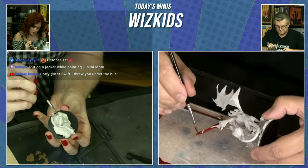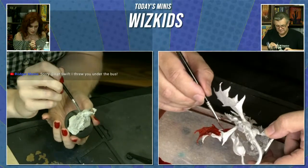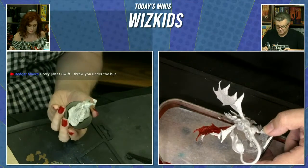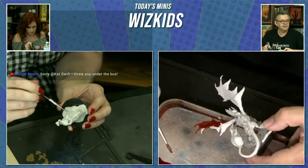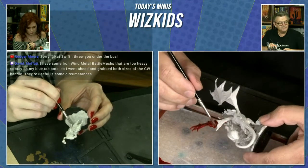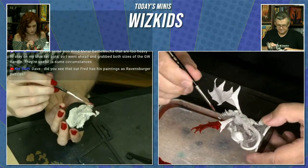We are painting undead things. This nightmare dragon is kind of wild. I'm using some contrast paint, Flesh Terror's Red, which has given a really nice sort of bloody flayed skin kind of look.